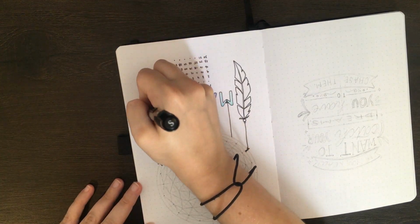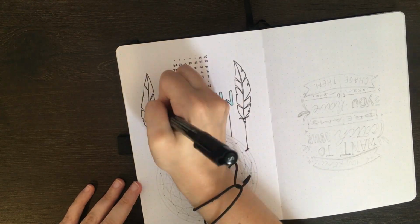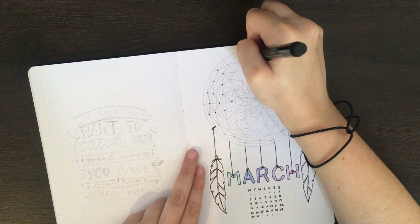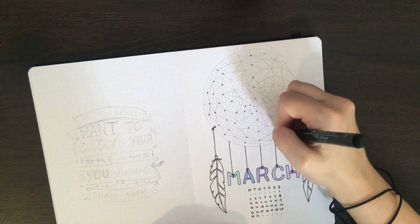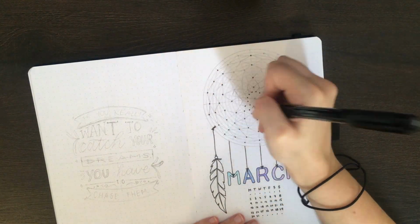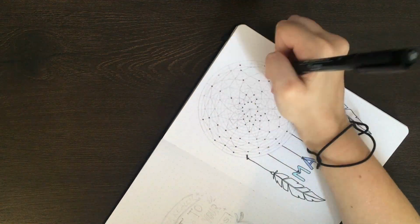Obviously at the moment I'm working on the feathers and the letters that hang off of my Dreamcatcher, but after this I just go in and put a dot at any of the intersections between those straight lines and the concentric circles that are actually going to end up being penned in. By putting these dots in as guides, I'm really just turning this pattern into one big connect the dots picture. This then made it way easier for me to go and draw the pattern in without making any mistakes.